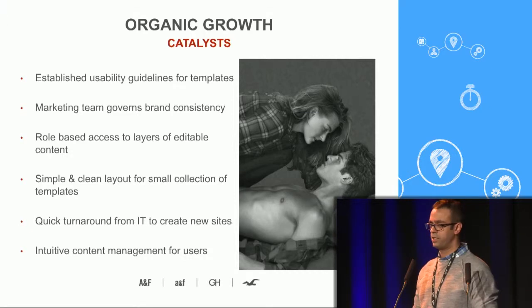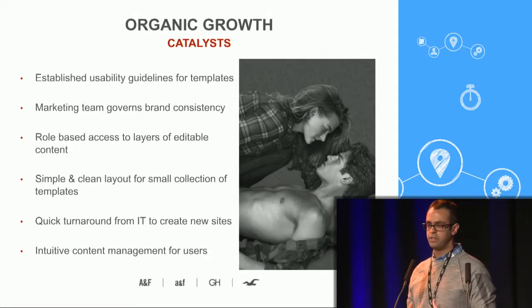Simple, clean layouts for a lot of templates. We have a small number of templates, I would say probably less than 5, but the way we've designed them is they're very extendable. They're very simplistic, but giving them the ability to add all sorts of content, while keeping the consistent look and feel was important to us.